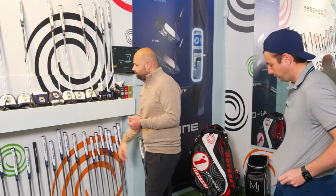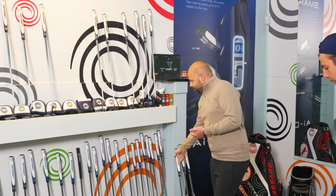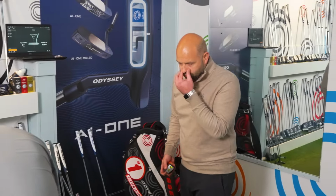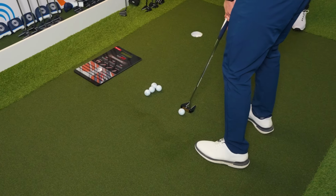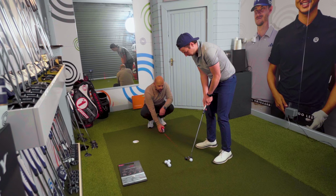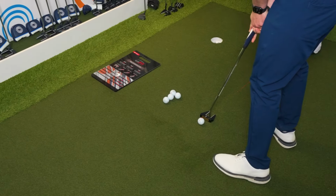We'll pull out a couple of milled, we'll pull out a couple of the general Ai-One also. So first thing we'll do here is you get yourself comfortable in alignment for what you're doing there. We'll start to see where 35 lines up for you if it improves alignment. Okay, good, so you're just to the right side.